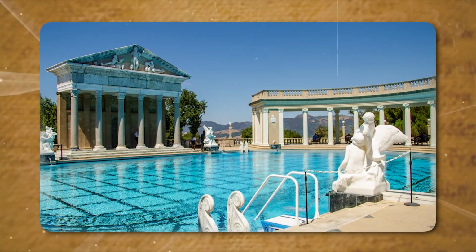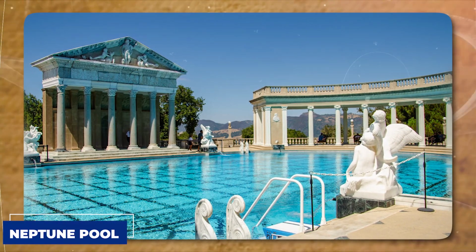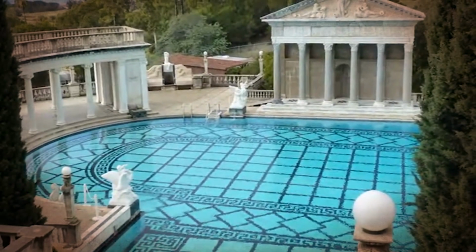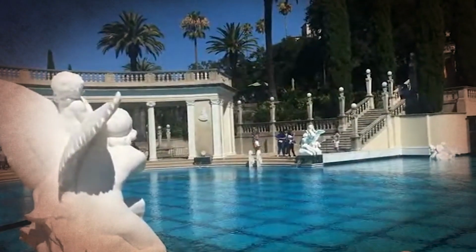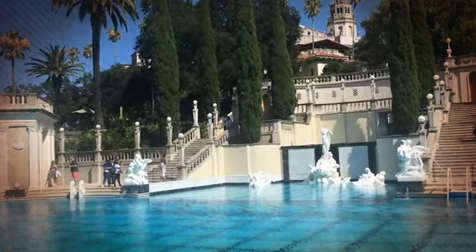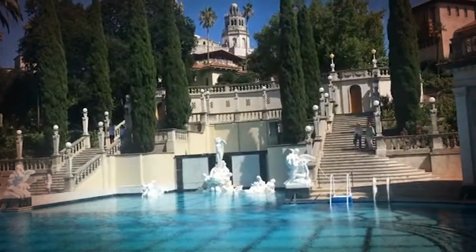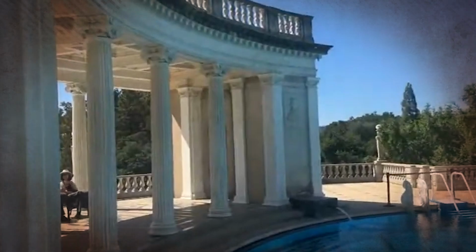The estate's most iconic feature is the Neptune Pool, a stunning outdoor swimming pool adorned with marble statues and colonnades. This pool is a true masterpiece, with its blue water contrasting beautifully with the white marble statues and columns. It's a perfect spot for relaxation and enjoyment.